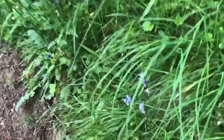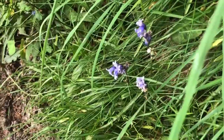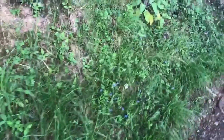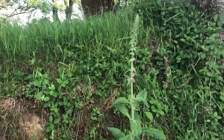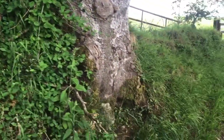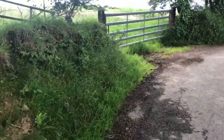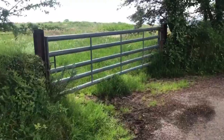Lovely and quiet here. And we've got the last remains of the bluebells, which are dying off now, rather sadly, but they do give way to all kinds of new flowers. We've got the foxgloves here just coming into flower, which is absolutely fabulous when they're completely full, fully alive. They're just amazing. So let's take a look over this gate.